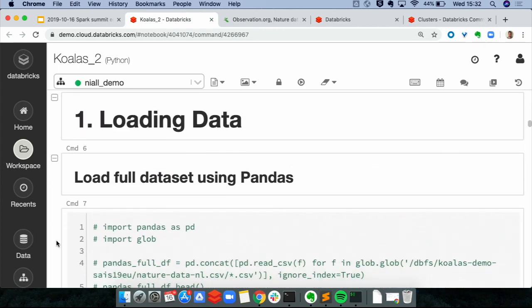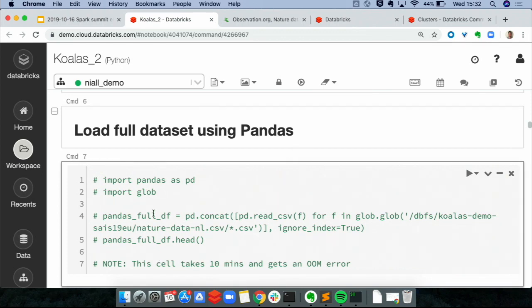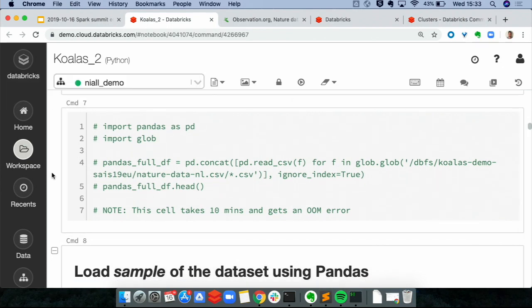So number one, loading my data. Say, for example, I want to do this in Pandas. What I have to do is start importing this glob module, and then concatenating together all of those different parts. I'm not actually going to run this. What happens is it'll run for 10 minutes and then throw an out-of-memory error. It's a demonstration that if I load this to my driver with Pandas, I will crash that driver because of the size of the driver that I have.